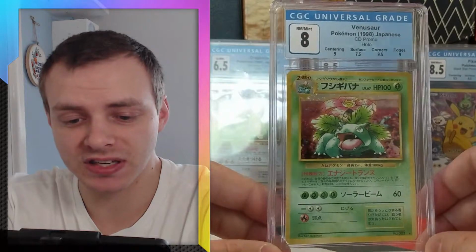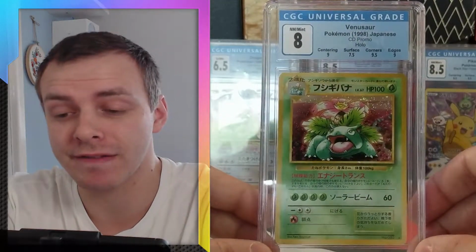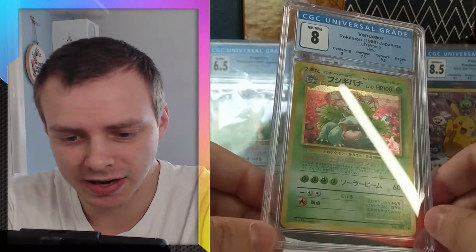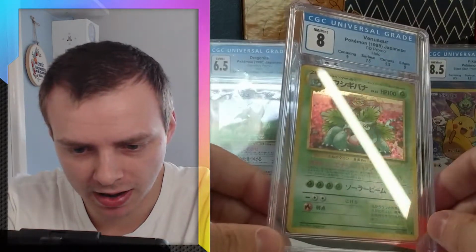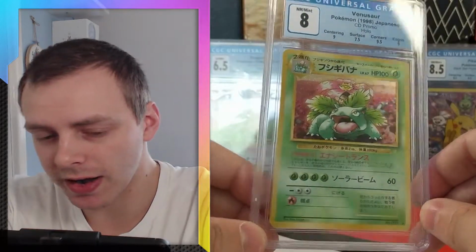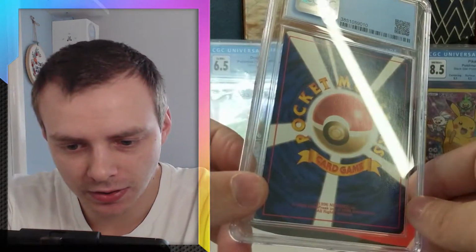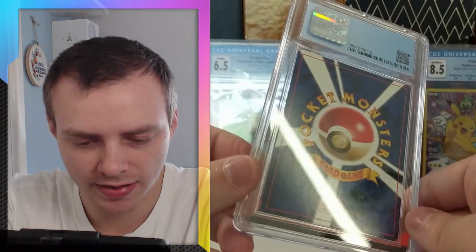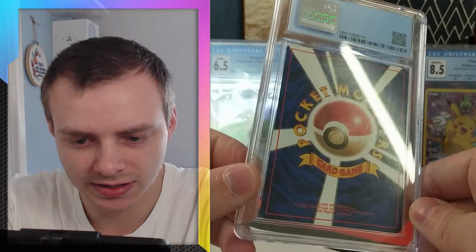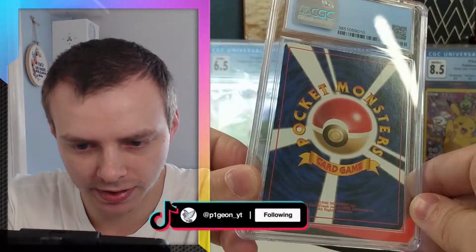We got a 9 for centering, a 7.5 for surface, a 9 for corners, and a 9 for edges. So it was just let down by the surfaces, but I don't think I can see anything wrong unless there's a major scratch on the back that I haven't seen, because the holo is very clean, and using my light there I can't actually see any. Actually, there's a little dent up there I can see.